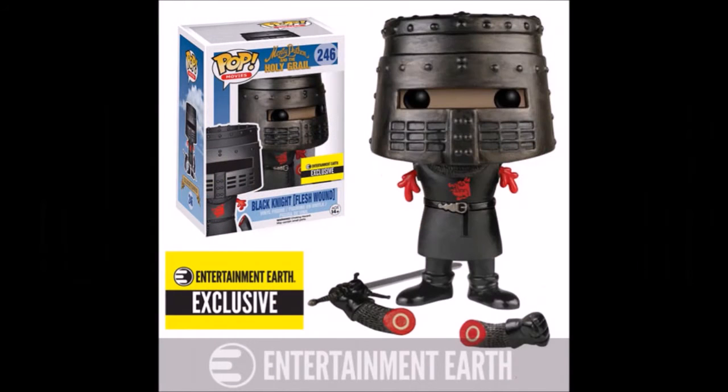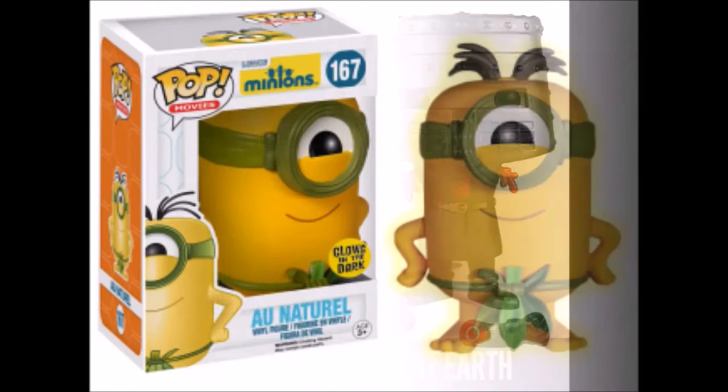Entertainment Earth is giving us a real treat. I know that the Monty Python Holy Grail pops are going to be a big collector's item. The Entertainment Earth exclusive of the armless, it's only a flesh wound Black Knight is so cool. I don't know if these arms are detachable. It looks like they're not, but I could be wrong. But Monty Python fans will definitely appreciate an exclusive like this.